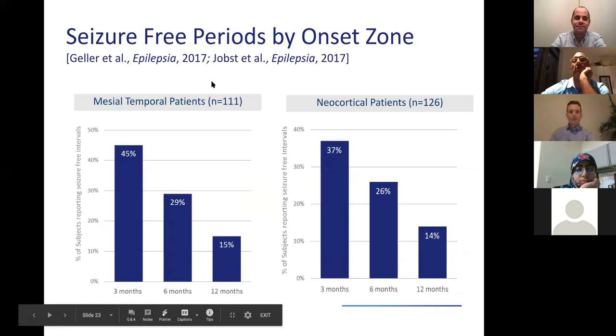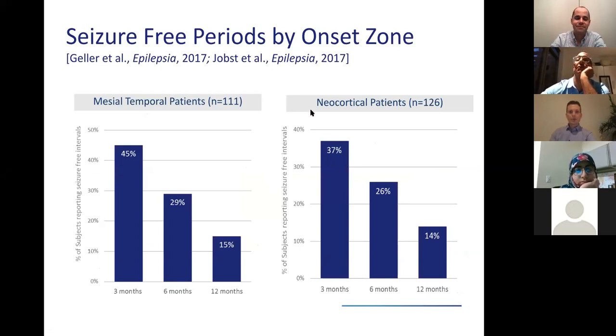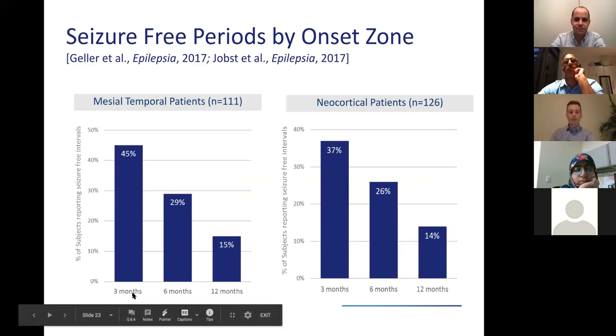And this just gives you an illustration. Again, mesial temporal patients versus neocortical, which is really everybody else. And this should be sized slightly differently, so this bar should not appear as high as this one. But you can see that the mesial temporal patients potentially will do great with this procedure. 3 months of seizure freedom is nothing to sneeze at if somebody has been seizing for 20 years.